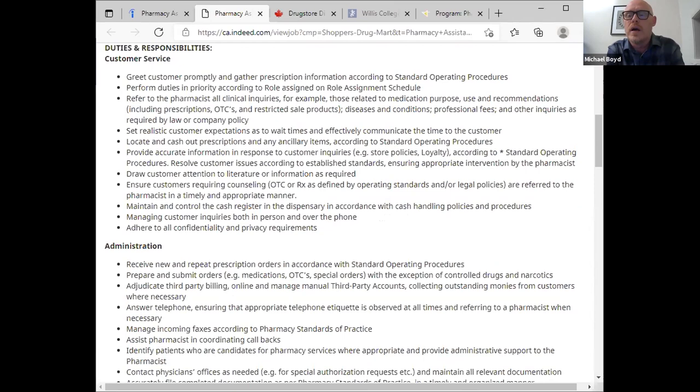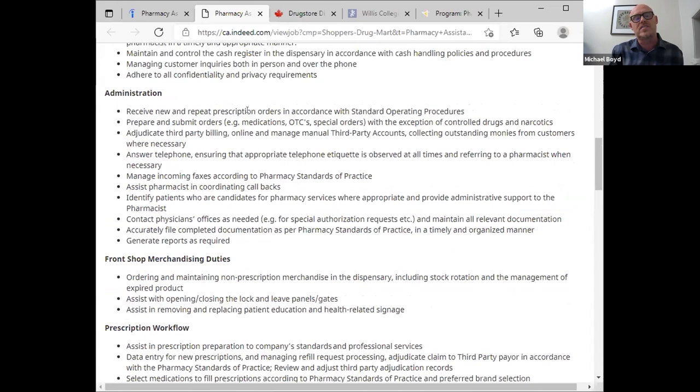They're important. We learn customer service different places, different ways. Some of us are really good at it. But because you're a frontline person as a pharmacy assistant, working with people who might be sick, so they're not at their best, you have to have exceptional customer service. Secondly, the administration section of the posting here. It's essentially workflow, time management, organizational skills, all things that are important in a variety of different disciplines.